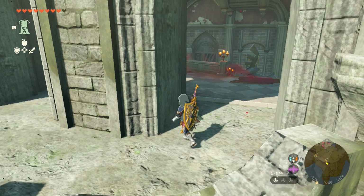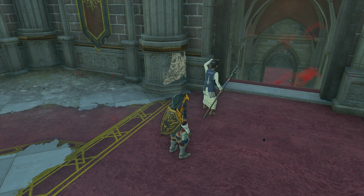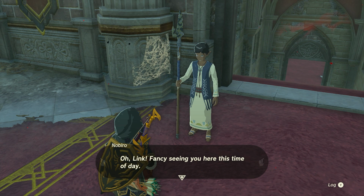Like, there's a guy that was kind of guarding one of the entrances, and then there's a guy in the dining hall, and that was all kind of cool. Even from the last game, just exploring the castle has always been great. And now there's just a lot fewer enemies and there's some dudes hanging out.